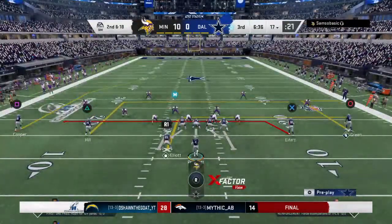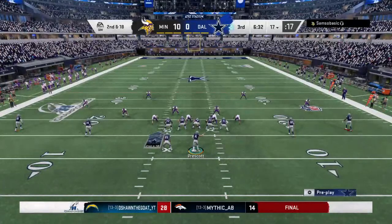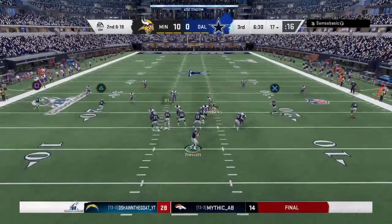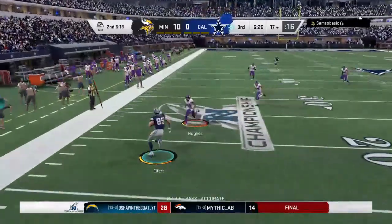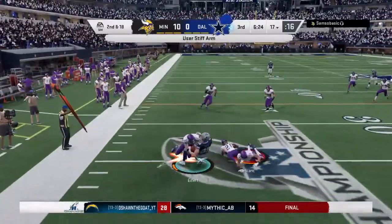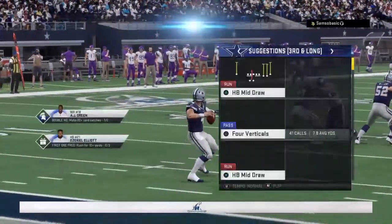Got to imagine the pass rush will be equally intense here on 2nd down following the sack. It's 2nd and 18. Throwing. Prescott. And the catch good. It's Eifert. 8 yards on the completion, but now they face 3rd down.